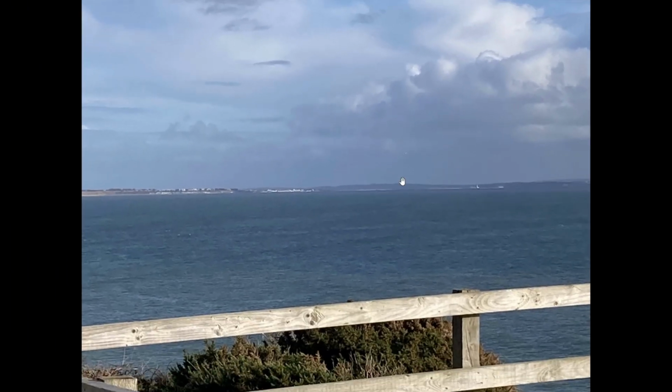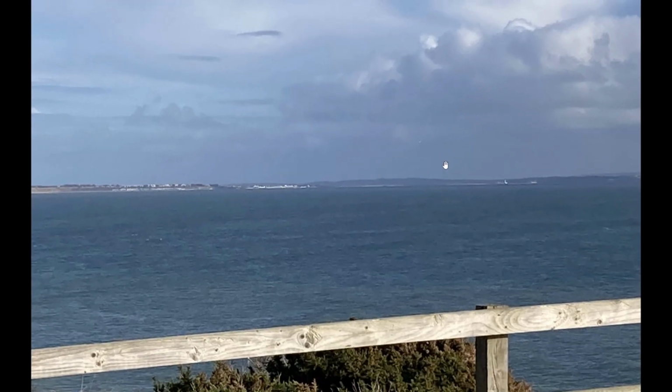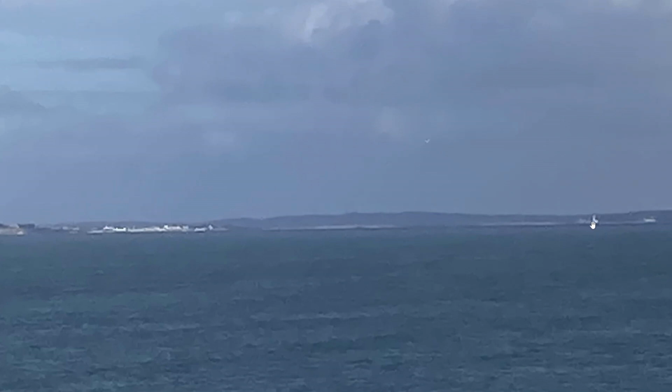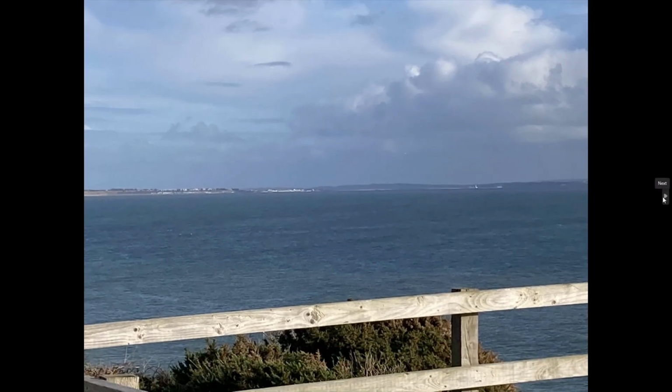If we go to the next, this is quite far out. I would say that's probably about half a mile, and it's quite big too. So I think that's a lighthouse there. So yeah, it's pretty cool. Let's go to the next one, and you can see it's changed shape. It looks kind of like a crocodile mouth or something like that. And again, it's got the darker optics around it, and it just seems like it's dimming out.